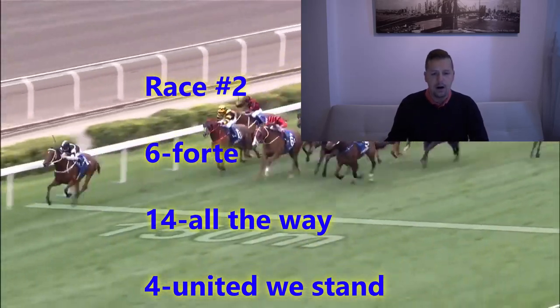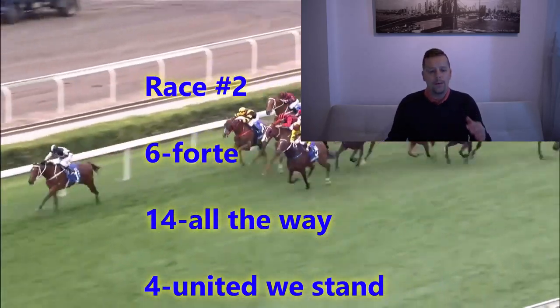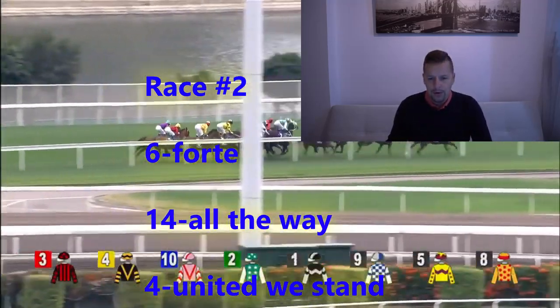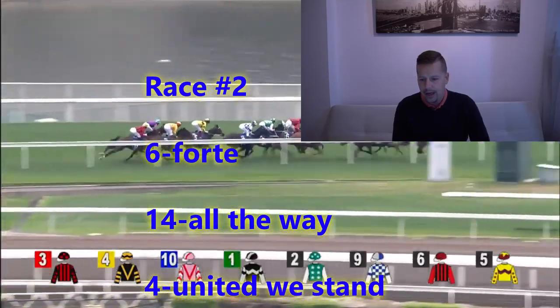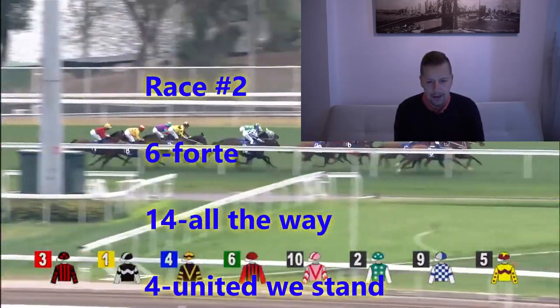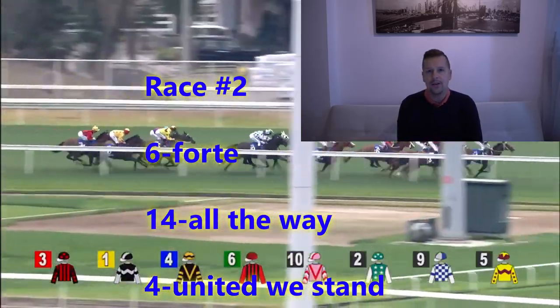First timer in Hong Kong. Joao Marrera for Casper Founds. He could be ready at first asking. For second, go with the number 4 horse, that is All the Way. Alexi Bedell for Tony Millard. Showed some good improvement last time out.